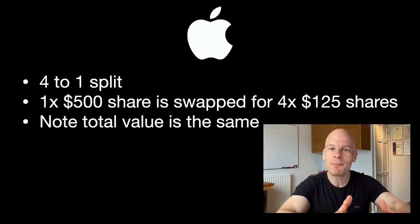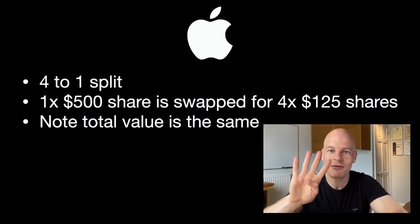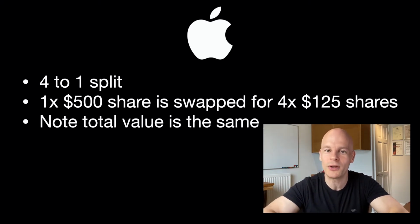In the case of Apple, they're doing a 4-to-1 split. So they're taking your one share and they're exchanging it for 4 shares. Now, in the case of Apple, the current share price is almost $500 per share. So if you take 500 and divide that by 4, that makes the new share price approximately $125. So that's what's happening with each of those companies. So the date to remember is the 31st of August 2020. That's the date the split's going. Tesla, it's a 5-to-1 split. Apple, it's a 4-to-1 split.